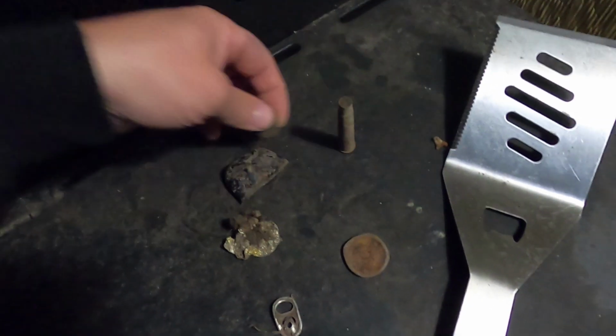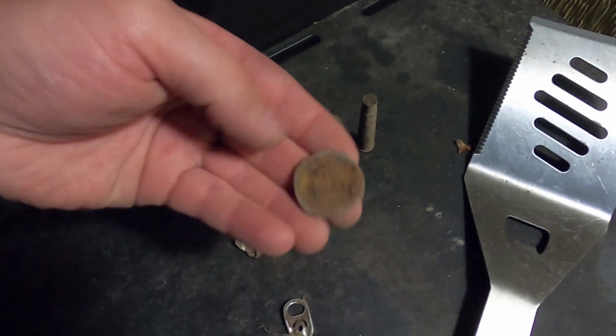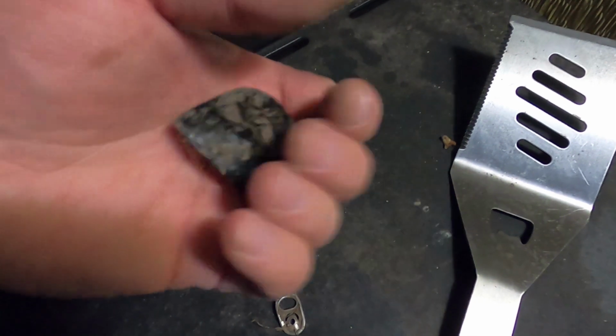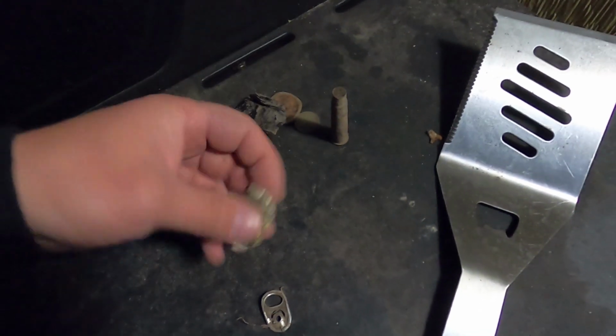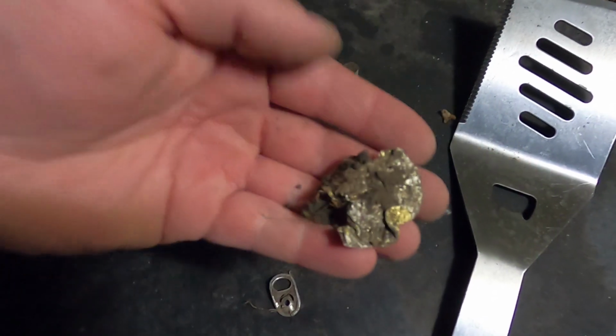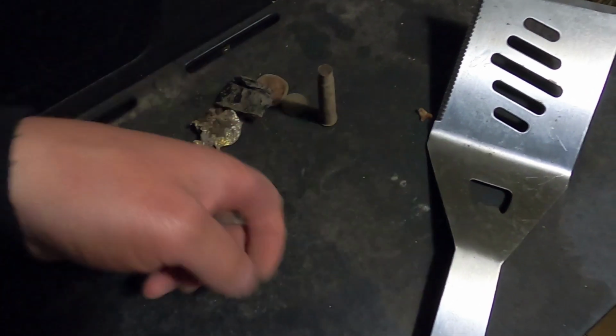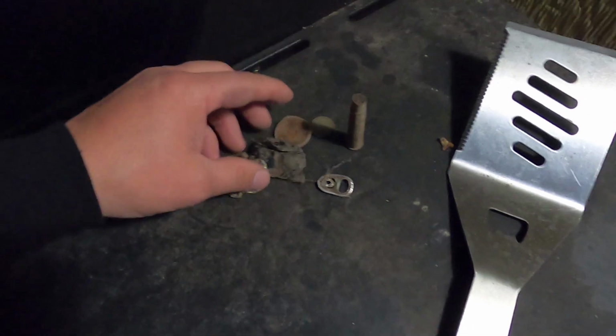1976 penny, a bottle cap, a liquor bottle cap, some cigarette foil. And we got ourselves here a pull tab. That's what we're dealing with here, boys.